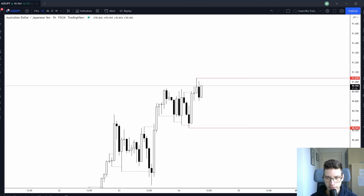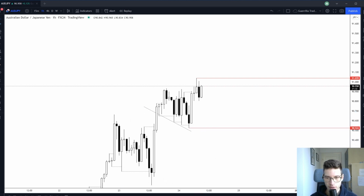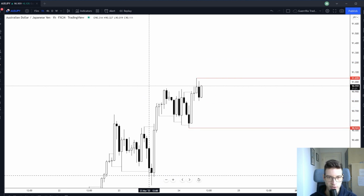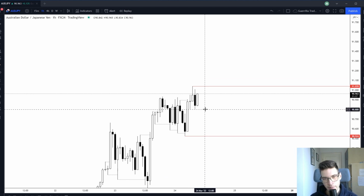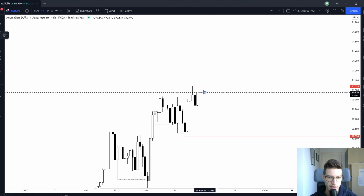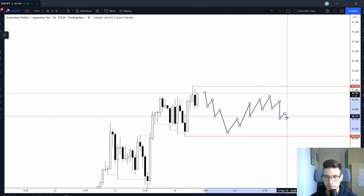We did also get a descending structure right here, similar to this one. As we can see right here, this descending structure. So I was seeing if we will get a nice large push to the upside like we got here, this really nice push. But what actually happened, if we take a look at the evidence, the price broke the high, retraced, left a large wick. So for me, I think this will continue ranging. Personally, I think that will happen.